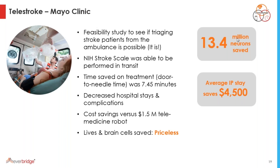Not only is this so much better for everyone involved, but obviously the patient is the biggest winner in this whole scenario. But once again, we can go through the ROI too, because I know that really resonates with a lot of the folks on this call.